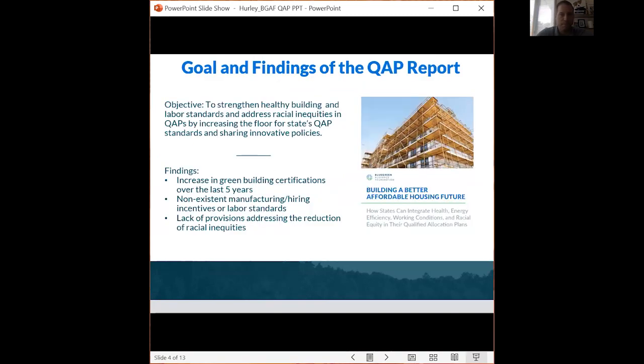So we began thinking about this project several years ago, and really the goal is to illuminate the current status of state QAPs and also to encourage state housing finance agencies to strengthen their QAPs on some areas of interest for us at Building Clean. We've been active in working with HFAs and their QAPs for the past few years. And we really see this as an opportunity to address what we would like to see improved in affordable housing. I say this as an opportunity because states modify or amend their QAP essentially every year or once every 2 years. I believe Oregon is the only outlier in that, and their comment period is once every 4 years.